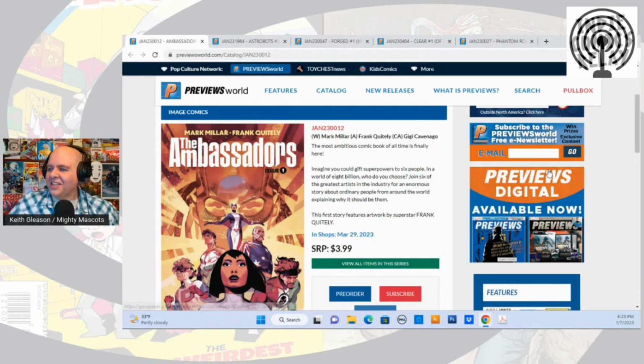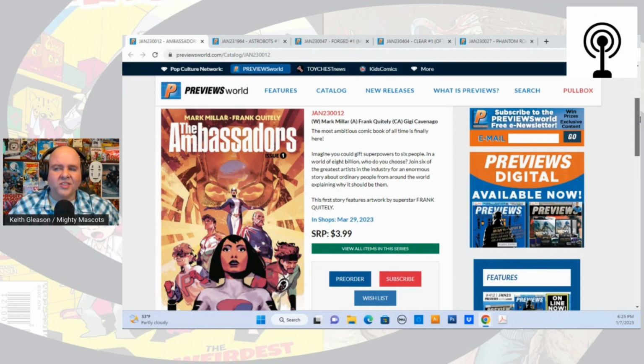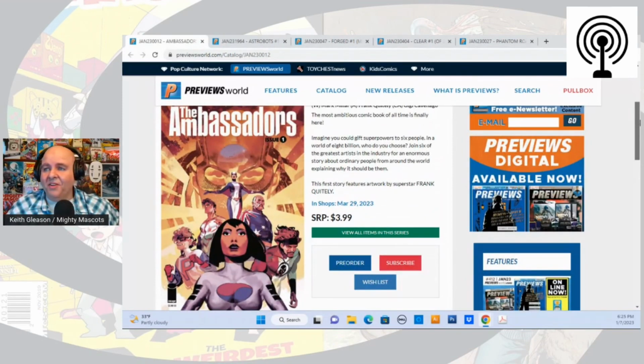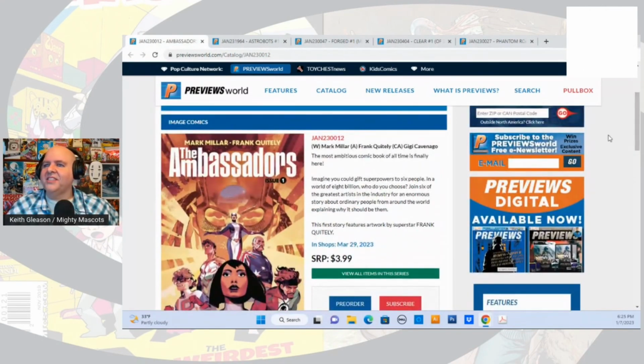So yeah, this looks interesting. I mean, Millar always puts in good work, and so does Frank Quitely, who is the first issue artist here. And this cover looks great. Yeah, I think this is going to be a winner. So I'm definitely going to check this one out.